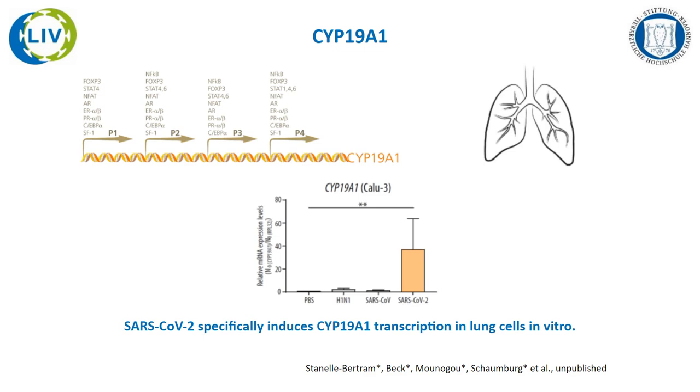Here we could detect CYP90A1 mRNA expression induction in SARS-CoV-2 infected cells, but not in SARS-CoV cells, and also not in H1N1 influenza virus infected lung cells. These data show that SARS-CoV-2 has evolved a specific mechanism not observed in its ancestor, the SARS-CoV viruses, and also not in other respiratory pathogens to dysregulate the CYP90A1 in the lung, for example.